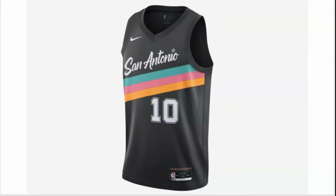So now we have the San Antonio Spurs, and as soon as you see it, you immediately know it's a throwback to when they actually had color in their jerseys. Yep. I saw this and I'm like, oh, David Robinson. Yeah, that's exactly what I thought of right off the bat. You think of the old school Spurs, David Robinson, George Gervin, guys like that.